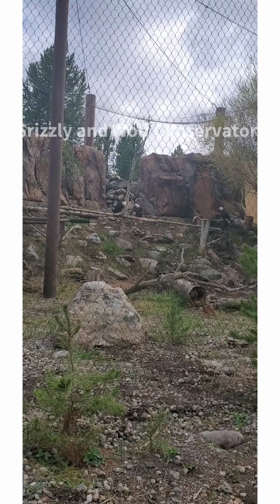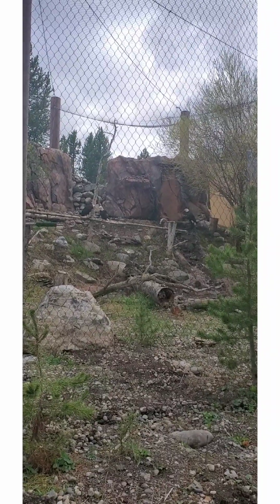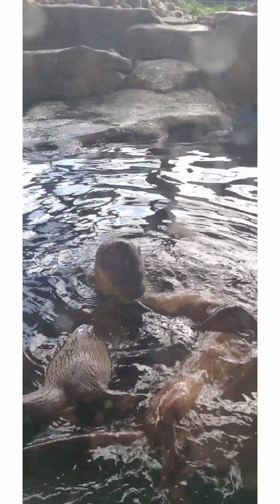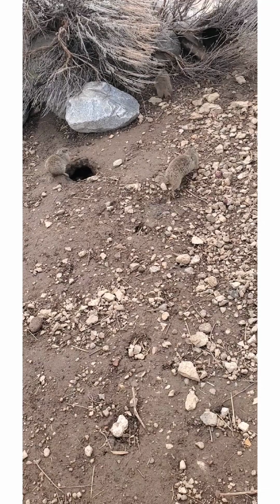So as soon as we got into town, we went ahead and went to the Grizzly and Wolf Conservatory. It was really cool. There were eagles and owls and hawks and otters and bears. The wolves were all sleeping, so we didn't really get any good pictures of them. Ground squirrels. They had some really cool displays, but I, of course, enjoyed the otters and the ground squirrels the most.